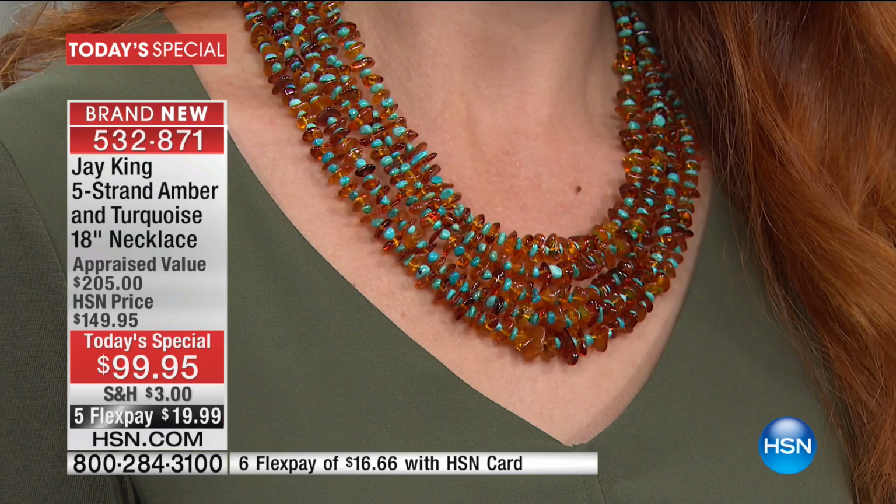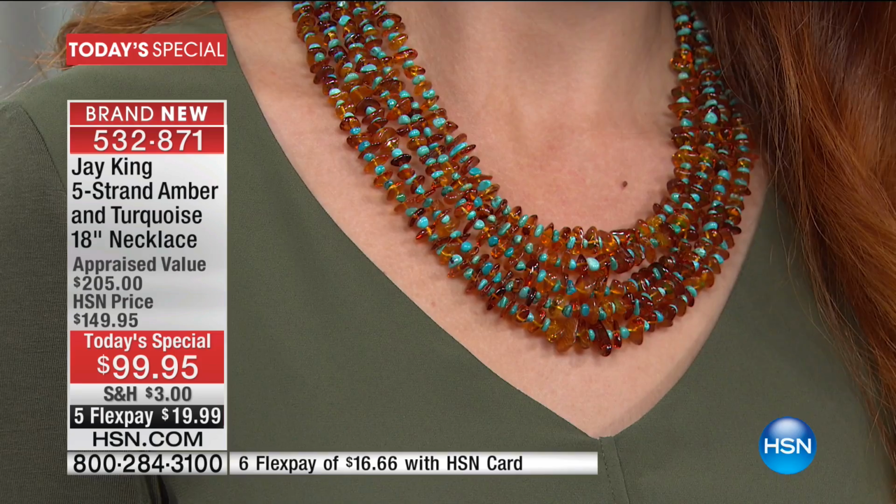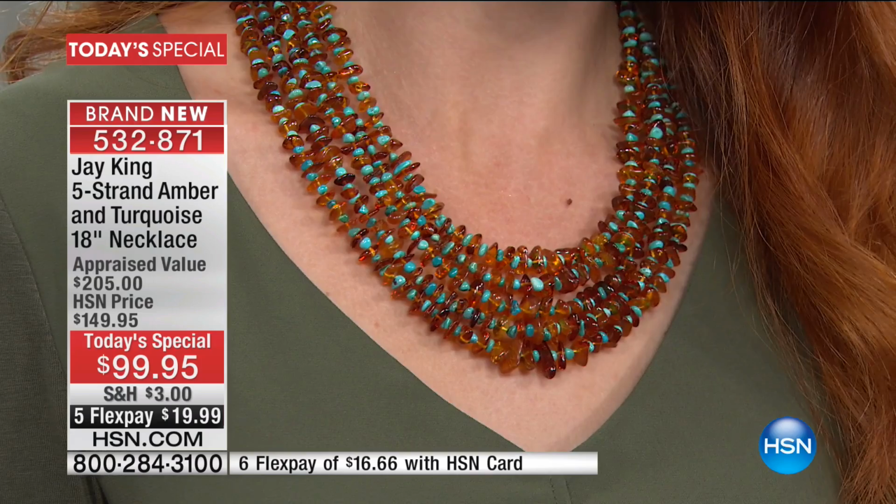And there are other people out there doing things that aren't even really amber. They're calling them different things. It's copal. This is real amber. And the finest amber in the world, because it happens to be Baltic amber. Tell us about this, Jay.